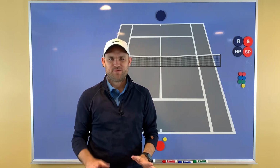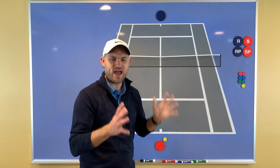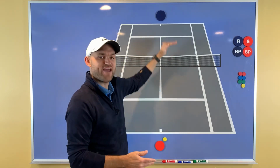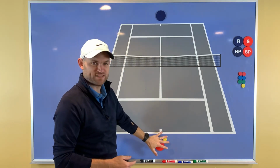to avoid them. Mistake number 1, aiming the same height over the net on every single shot, no matter where you are on the court. It's a big mistake. Every time you hit the ball, you should vary the height you are aiming over the net based on your court positioning.